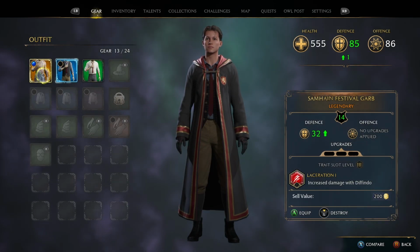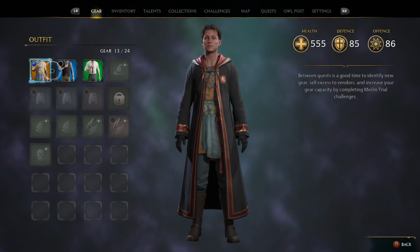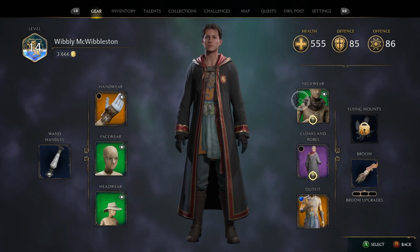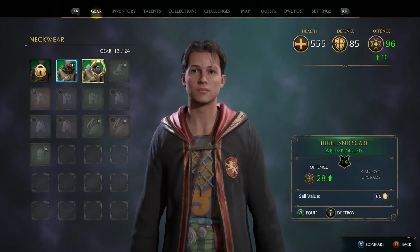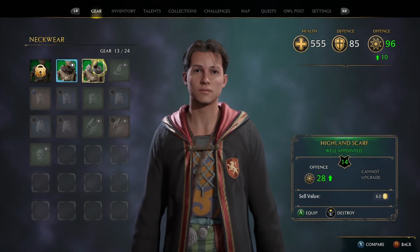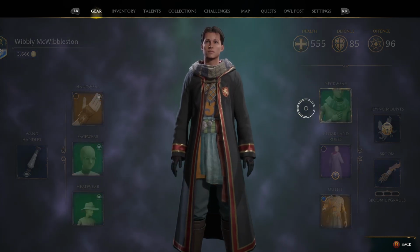Okay. Ooh, what's this? It's better and it has decreased damage with Defindo. Now that we've got that, it's got Laceration, but that takes our defense up quite high, so we shall equip that. Nice. So we're starting to get things with traits now, which is good. And what have we got here? Wow, that's a very nice scarf. Another 10 offense with that one. We shall take it, although I want to make it disappear because it's ugly, bro.